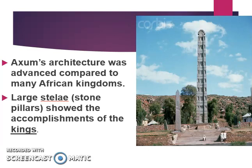What you see in this image here is a stele, a stone pillar that shows accomplishments of kings. So one of these would be created for every king, and on it would be etched the accomplishments of that king.